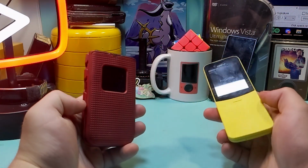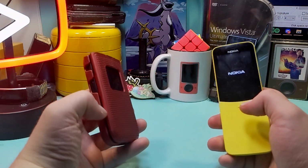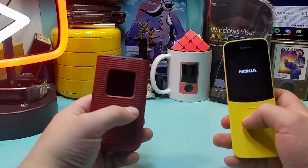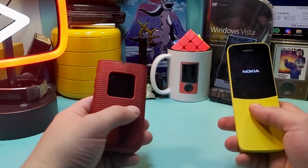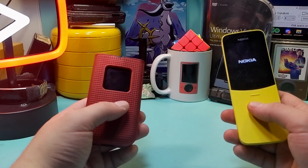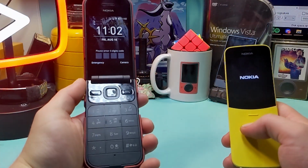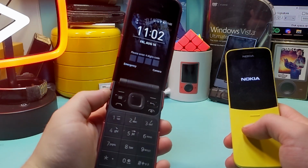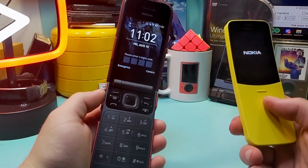Yeah, so Nokia has been revitalizing their old designs and making these KaiOS phones. So we're gonna see them make both Android and KaiOS for a while. The one I'm gonna do demos of though is the 2720 right here, because it has a higher update than this one for some reason.